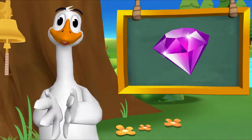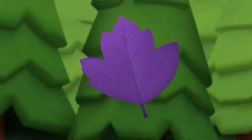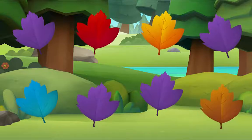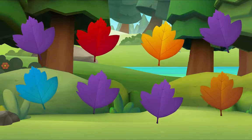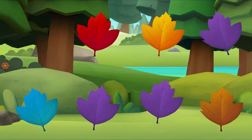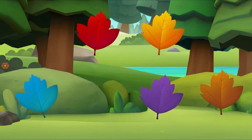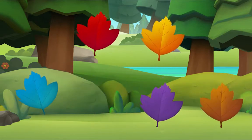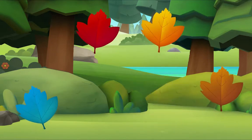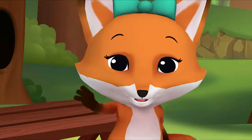That's exactly right! I'm crunching leaves! But only purple leaves. I see one! Let's look for more! Let's look for one more. Do you see it? There it is! We did it! Yay! See you!